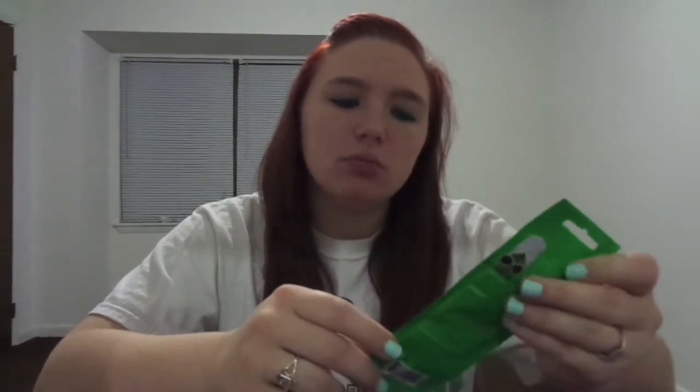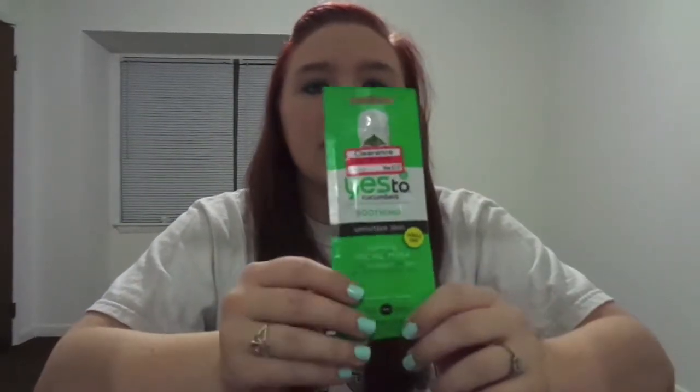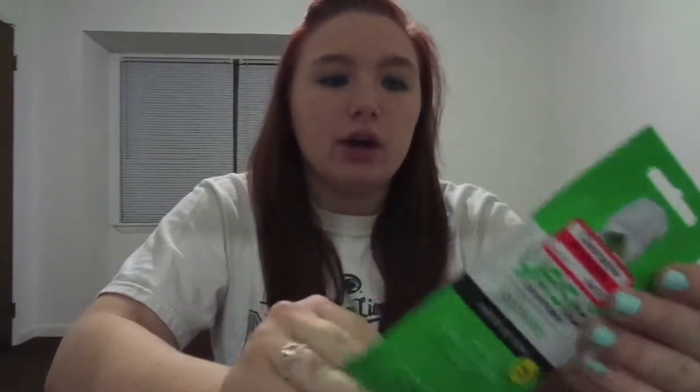And I just got this. It's the Yes to Cucumbers Soothing Sensitive Skin. I got it on clearance at Target. It was actually only 52 cents. So I wish I would have known that because I would have bought a couple more of these for 52 cents, because I do love face masks. And this is the calming facial mask. So I'm excited to use this week.